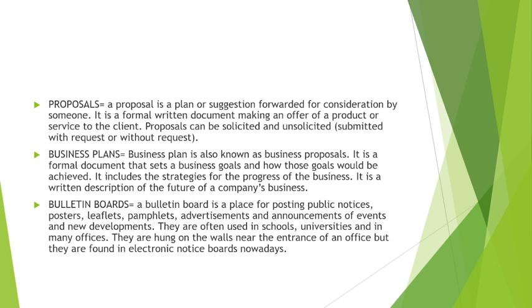Another written communication message is proposals. A proposal is a plan or suggestion provided for consideration by someone. It is a formal written document making an offer of a product or service to the client. Proposals can be solicited and unsolicited. Solicited means submitted with request, and unsolicited means submitted without request. Sometimes proposals are demanded and we are requested to write them. Sometimes we write the proposals ourselves.